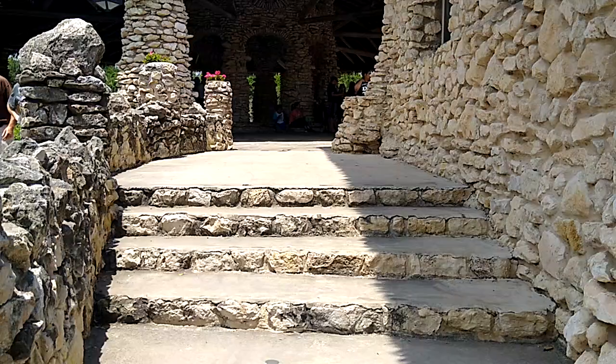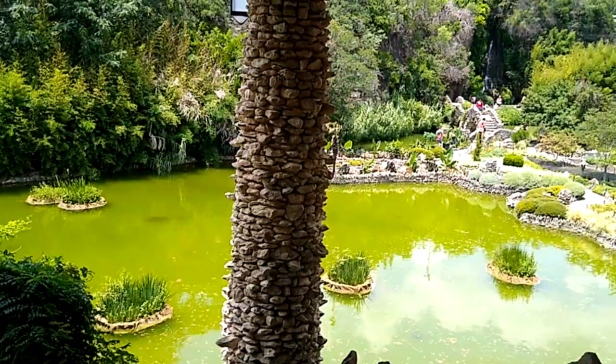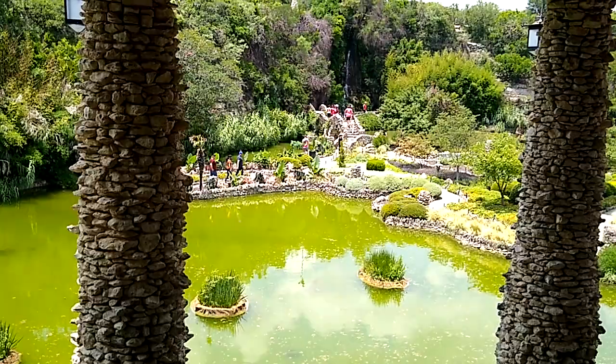So this is the entrance. I'm going to go ahead and get my tickets to go in, and I'm going to put it on pause, and I'll get back with you later. Okay, so apparently this place is free. You don't need tickets or anything like that. So let's go ahead and just go in.